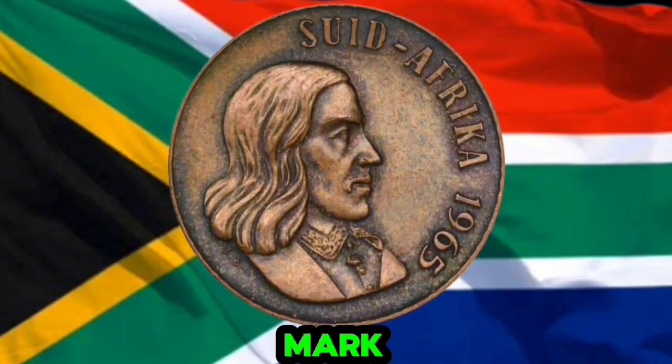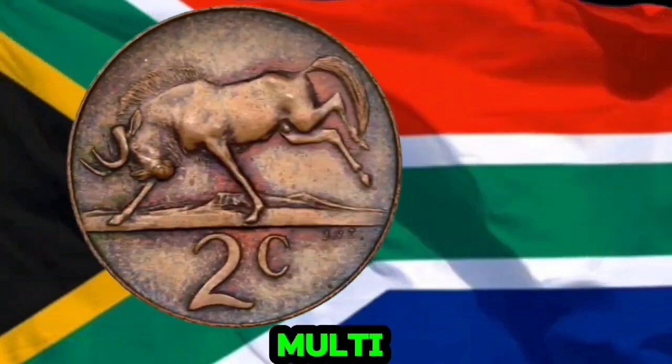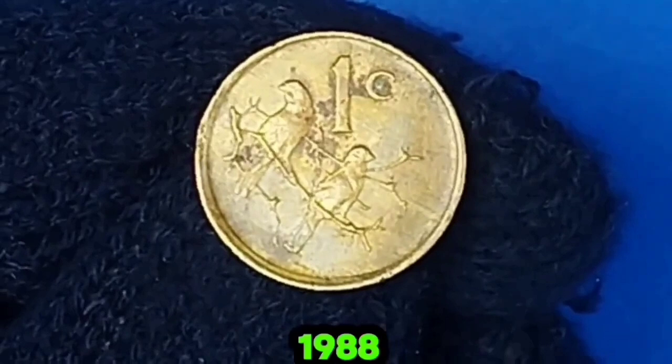To wrap things up, the 1965 South African 2-cent coin with the S mint mark is a prime example of how a small error in minting can turn a regular coin into a multi-million-dollar treasure.